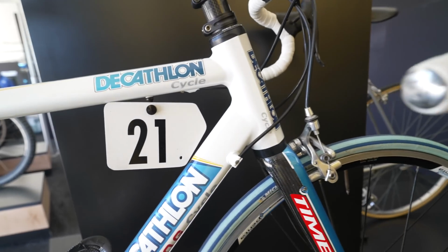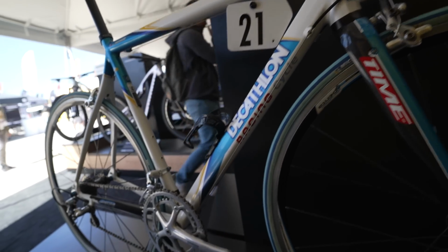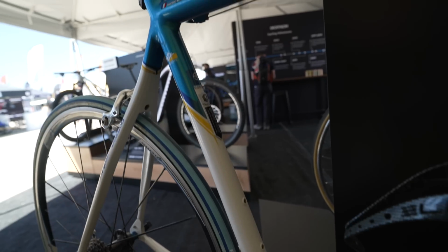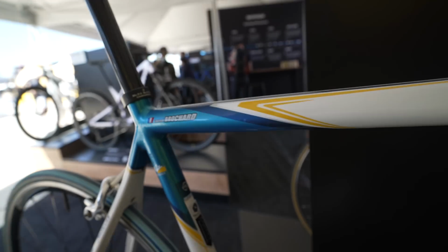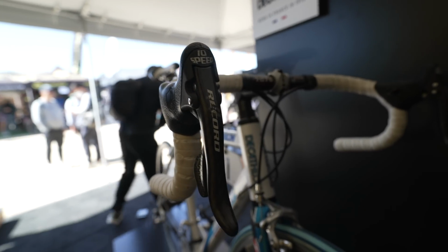So again, this is when we really started pushing the performance side of Decathlon, and we worked with AG2R from the beginning, and we've won stages of the Tour de France with this frame. We partnered with Decathlon, and we've repartnered with Decathlon again, in fact, for our titanium bikes. So we've been in contact with them for well over 2 decades, which is important to support another European company.